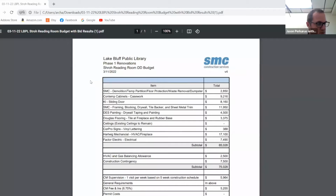Let me see here. You mean the Stroh reading room budget here? Yeah. Okay. All right, so up here there's two items that have SMC in front of it, the first item and the fourth item. So those are ones that we are self-performing the work. So the demolition, temporary partition, waste removal, if we need a dumpster, or if we take a dump truck, that's kind of what that costs, essentially like a general conditions. And then the other one is the actual framing of the walls and installation of the drywall.